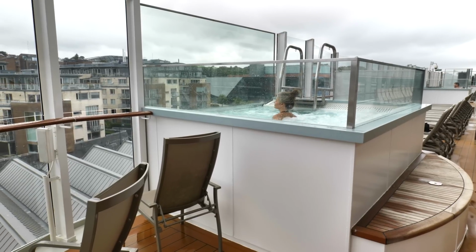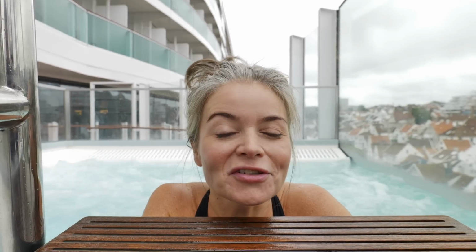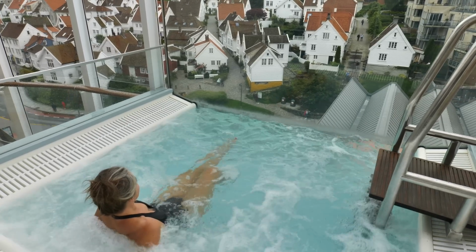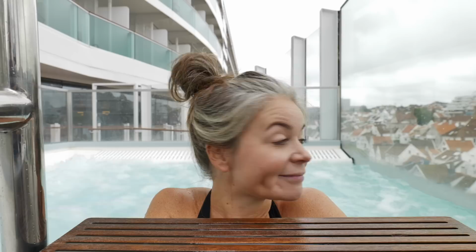We've come to deck 8, which is the promenade deck, and there's a few whirlpools dotted around this deck, and we found this one. Perfect timing because we've got it all to ourselves, and we've got a beautiful view of Stavanger. If I was being super picky, I would say I would prefer if it was a few degrees hotter. It is hot, but I just like it really hot. But yeah, it's pretty near perfect.